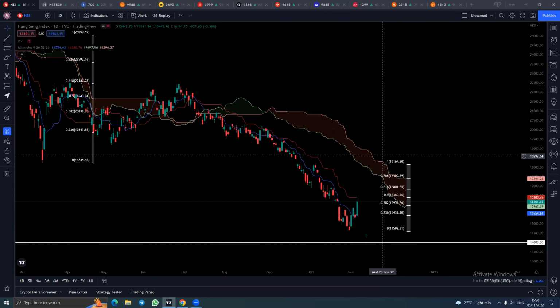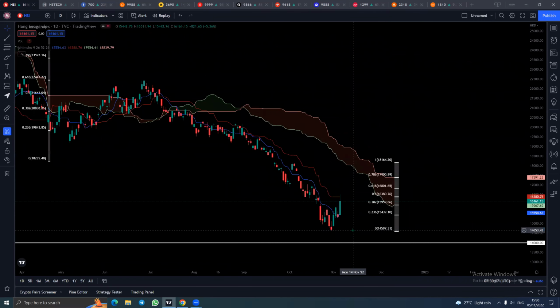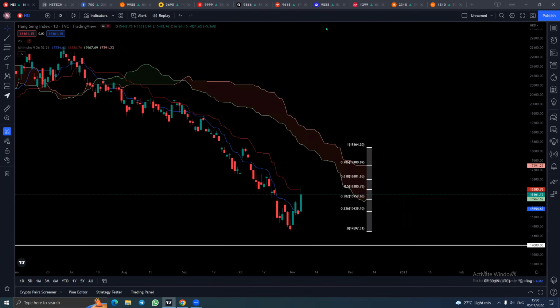So you can see that the Hang Seng Index had a rebound after touching a low of about 14.5k. That said, we are facing some resistance. We managed to clear this blue conversion line at around 15.5k. But on Friday itself, we saw some resistance at this red baseline at 16,380.